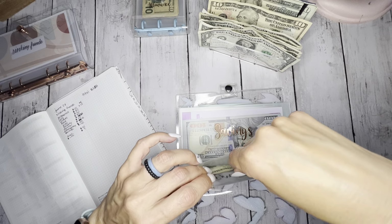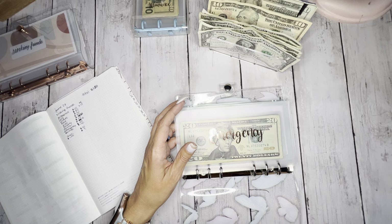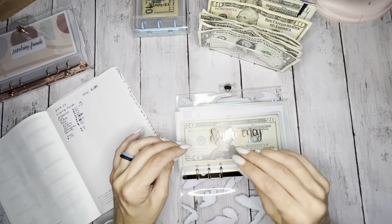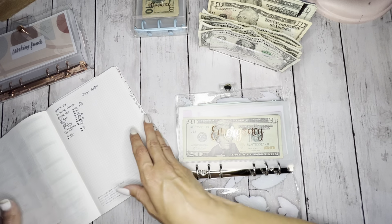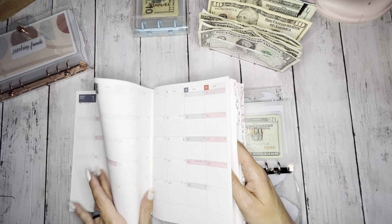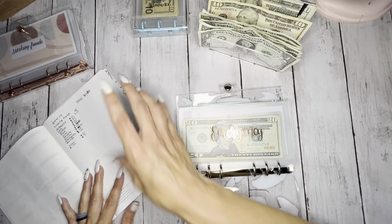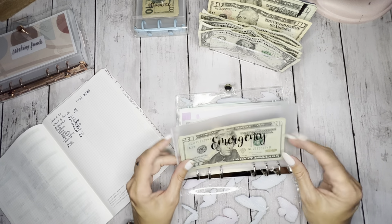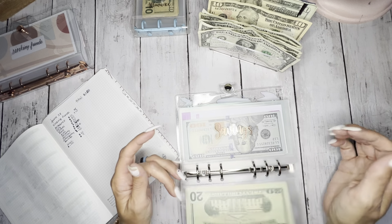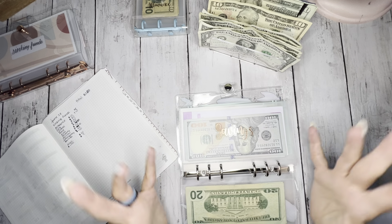I've been very good about it, but sometimes I miss a bill, or I forget to write it down. Here we go. Words are difficult tonight. I forget to carry it over from one month to the other. So I plan out our bills on a calendar. And there have been times where I've forgotten just one or two bills, but I feel safer having this in here. And then sometimes if we don't use it, which doesn't happen often, I will transfer it to like date night or the kids or something like that.